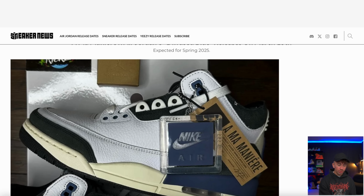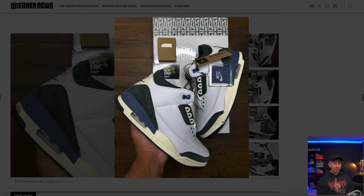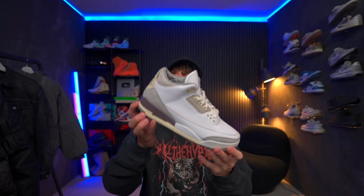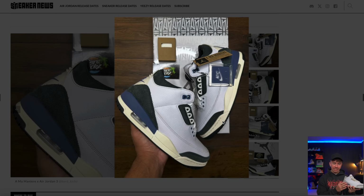Right, we got some more Jordan leaks. This one's pretty crazy because we've actually got some first images, some in-hand looks at the upcoming Air Jordan 3 Ma Maniere collaboration, which is dropping this springtime, so very soon. And this is it, the Diffused Blue colorway on March the 15th. So as you can see from these images, very, very reminiscent of the original pair. There's a few subtle differences, but it does obviously do some of the normal things like swap out the elephant print for a soft suede.